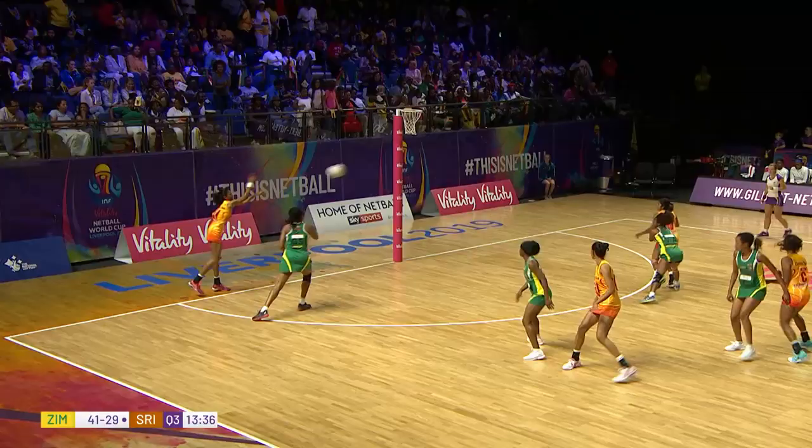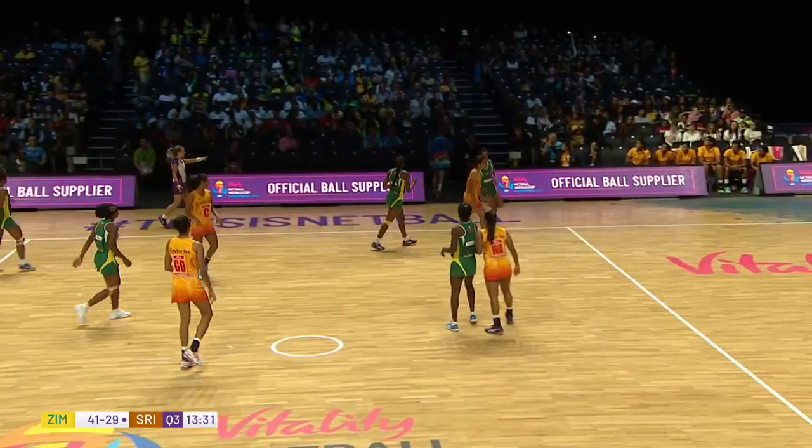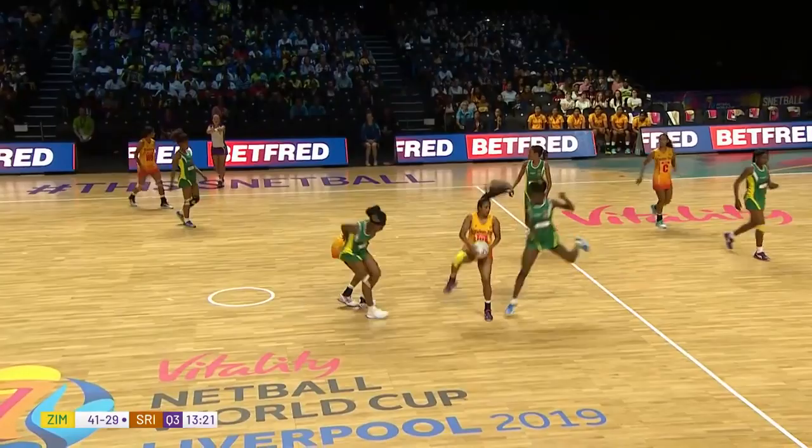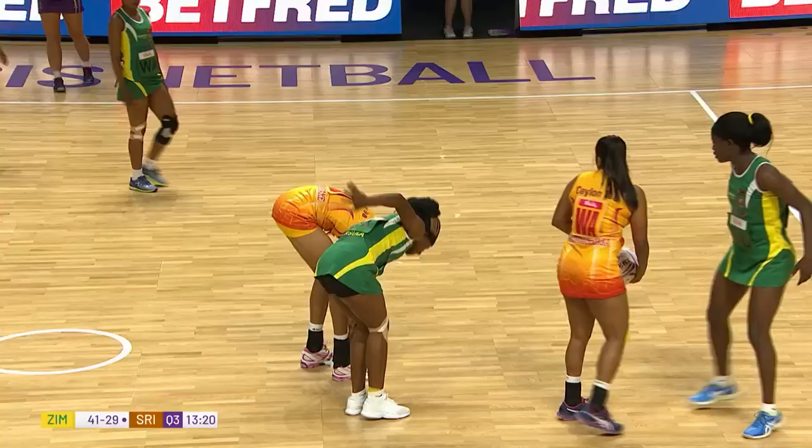Advantage contact. So Zimbabwe playing in their first Netball World Cup, but they are the highest seeds on the world rankings, 13th overall compared to Sri Lanka, who are 18th. Zimbabwe come out of a tough netball region in Africa, so this is the first time they've been here.